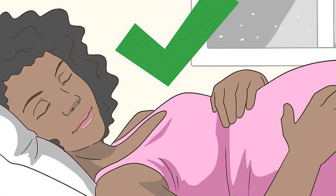Try to go to bed earlier than normal. You should typically try to get 7 or 8 hours of sleep per night. When you're not feeling well, aim for an extra hour or 2. The rest will help your body to heal.